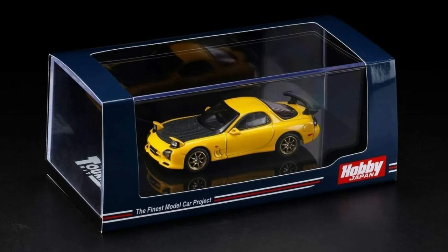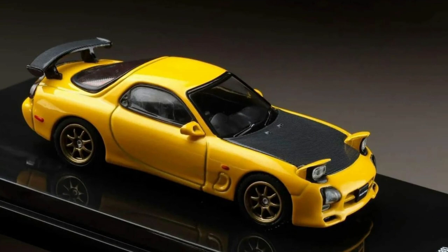Mazda RX-7 FD3S, A-spec GT wing in Sunburst Yellow, Innocent Blue Mica and Pure White, made in diecast by Hobby Japan.